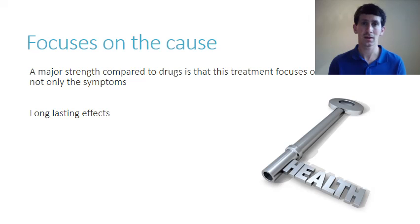It won't come back. If someone starts taking antidepressants, for example, and then they stop taking them, the symptoms and depression are going to come back. Whereas with psychological therapies like CBT, if we can get to the underlying root of the problem, those irrational beliefs, and if we can change those irrational beliefs, then there's going to be long-lasting benefits for the person involved.